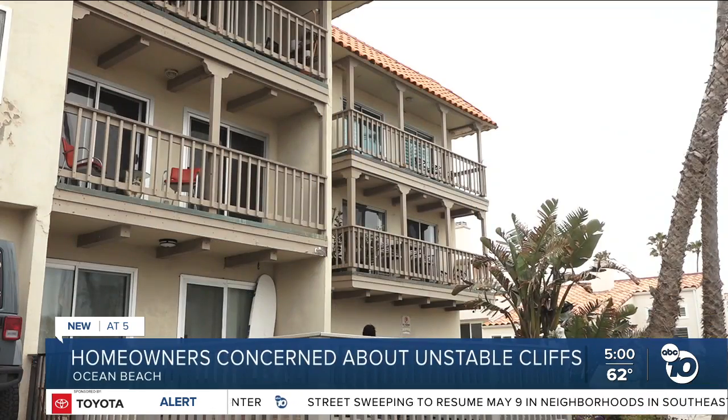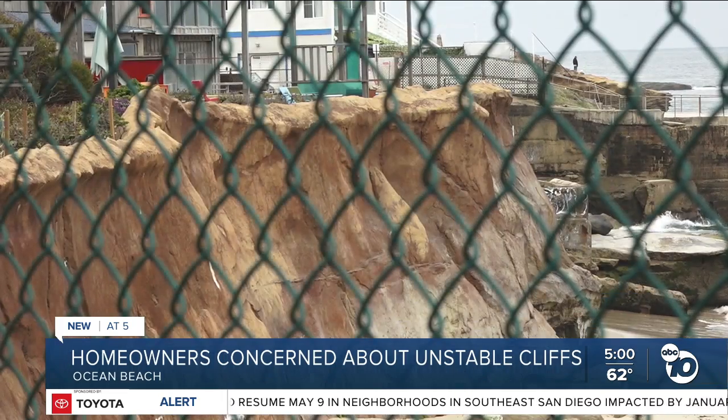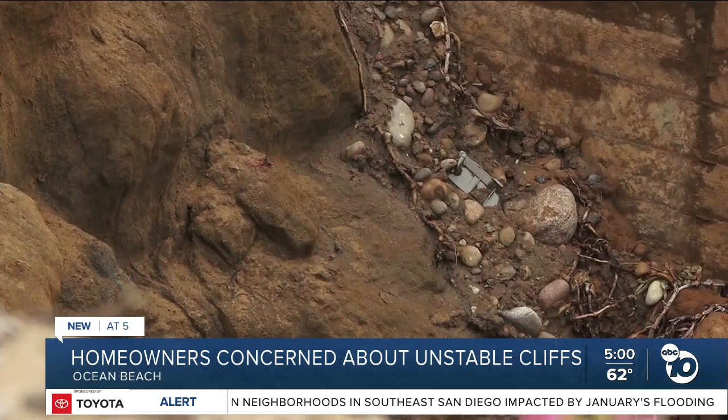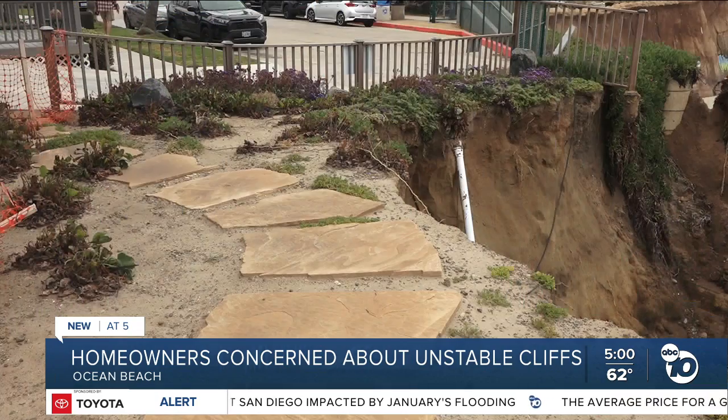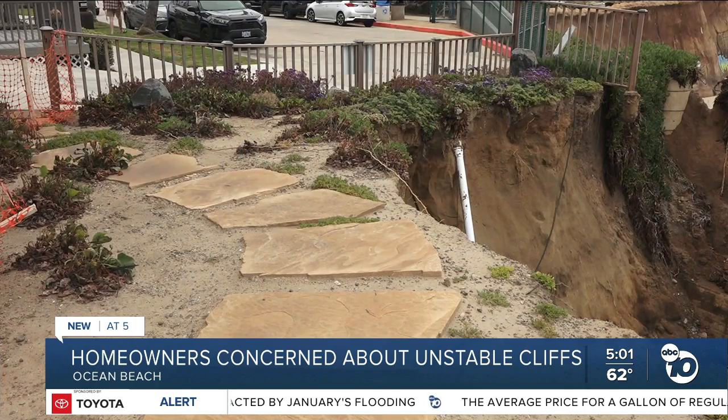Miller has lived at the Oceanus complex on Bermuda Avenue since 2016. Over the years, he says the eroding cliffs have become increasingly concerning. Last November, part of the cliff collapsed. There was deterioration that was happening almost exponentially, to the point where it's almost now reaching the road.